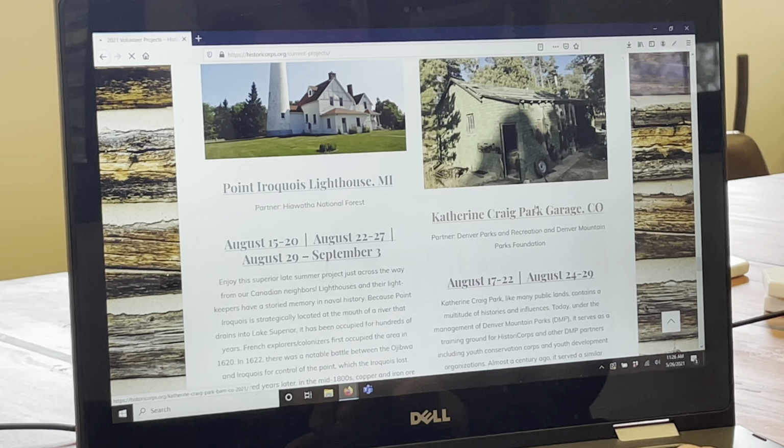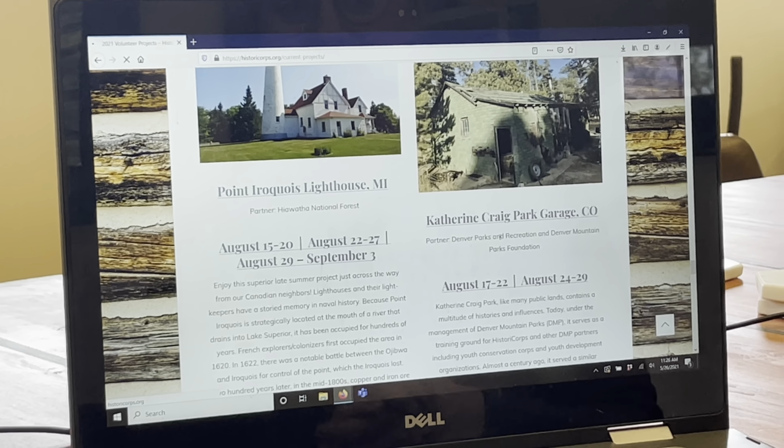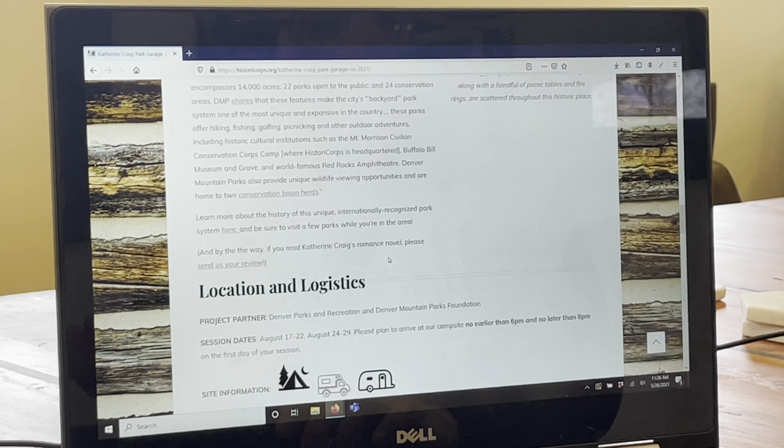I know where this building is. I've been there before, and I am so excited that we're going to be there to give it the love and attention that it needs. So once I get here, I'm going to read a little bit about the site, the history, why this is important, and why HistoriCorps is part of this preservation effort.